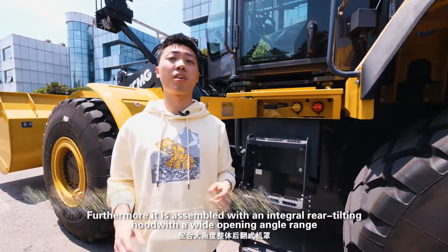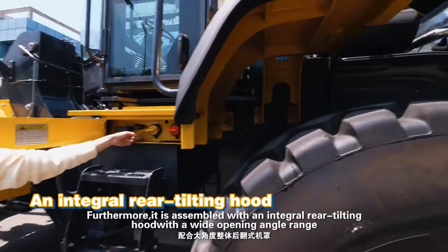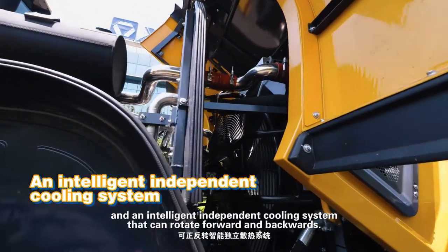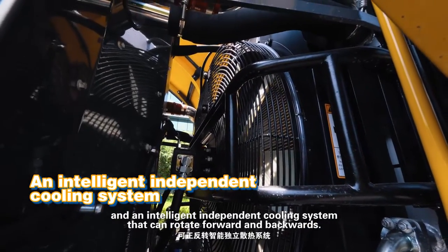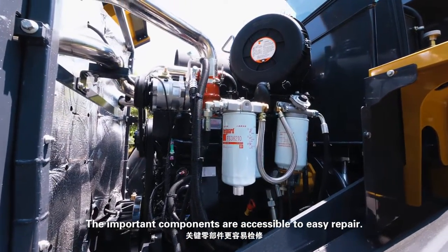Furthermore, it's assembled with an integral rail tilting hold with a wide opening angle range, and an intelligent independent cooling system that can rotate forward and backward. The important components are accessible for easy repair.